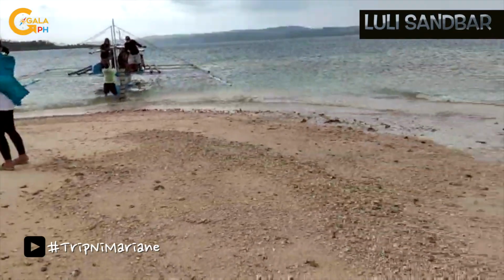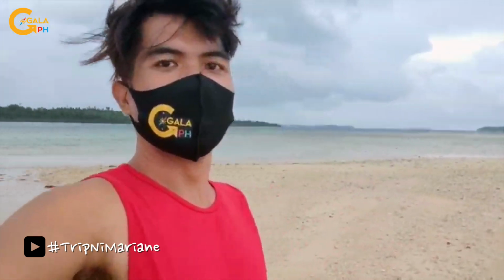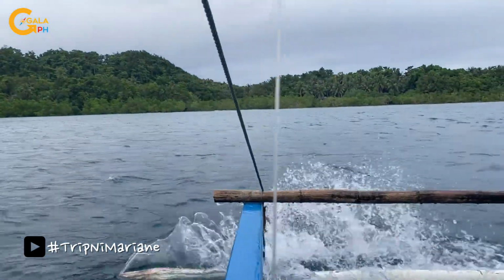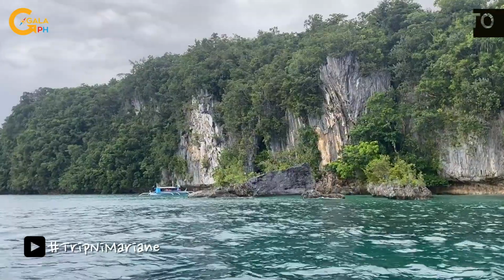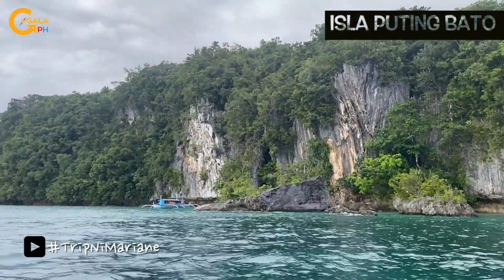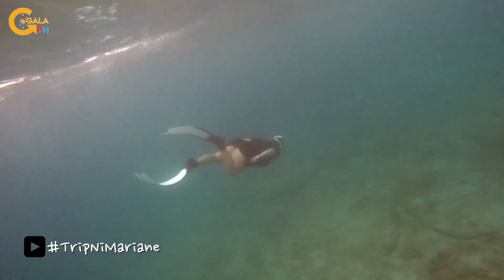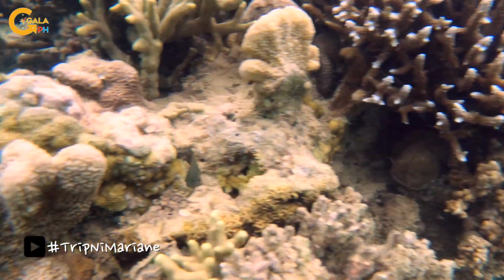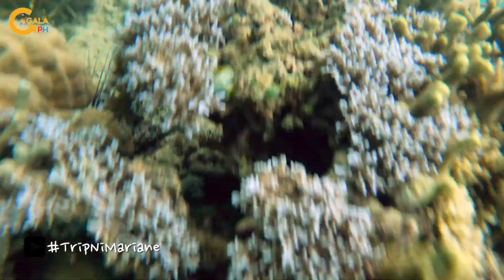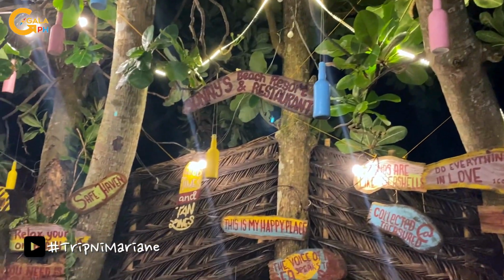You can also visit Luli Sandbar. And Isla Bato, which is good for snorkeling or diving. Then we went back to Polillo to spend the night at SONNY'S Beach Resort.